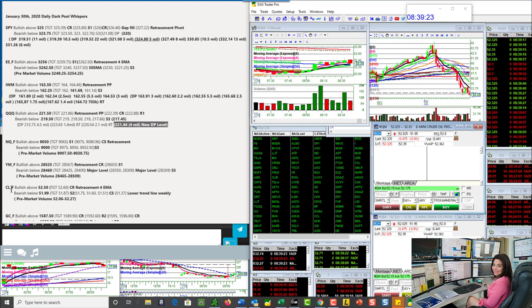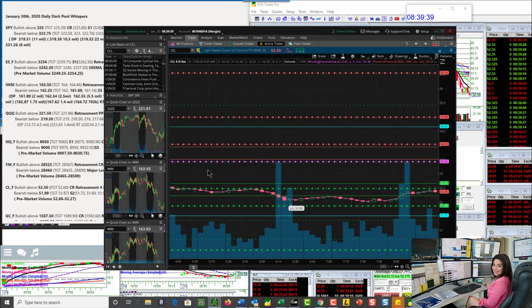So there's CL underscore F, or on my platform, it's a QM. Yep, that's my oil futures as well. So bullish above 52.50 and bearish below 51.99. I know you guys are so used to me showing you this, so I will. Okay, so bullish above 52.50. You can see that we have the pivot S1. Once we drop below a support level, it becomes resistance. So you can see we went up to it and pulled back, and that's why my level is above it.